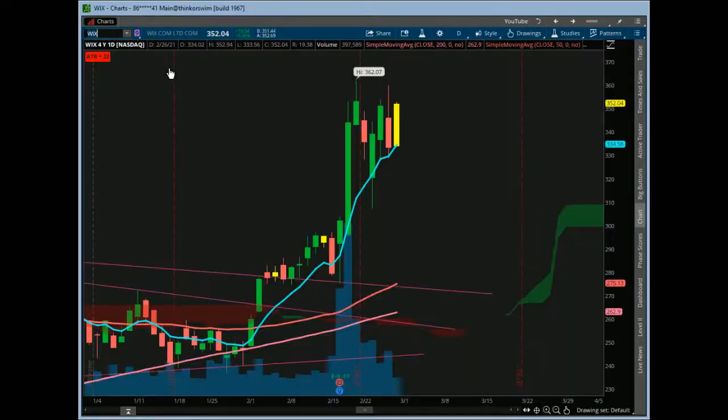We've also got Wix. So Wix, big move here today. Big bounce off of the 80 MA. Huge inside day. See how it closes here today. It had a big move recently. So today's one of its strongest closes since then. So see how it handles those inside day ranges going into next week.